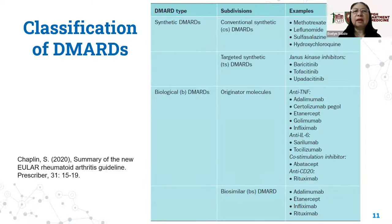Buti na lang, we now have more disease modifying drugs, and we classify them as synthetic and as biological disease modifying drugs. From the name, disease modifying drugs, these help us control inflammation and prevent the joint damage from setting in. We are quite familiar with methotrexate, which is a conventional synthetic DMARD. And worldwide, this is the anchor drug for rheumatoid arthritis.